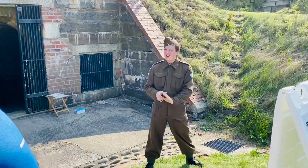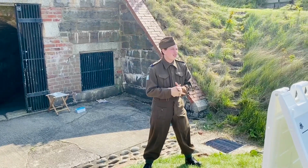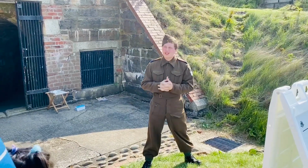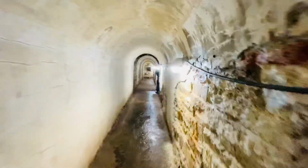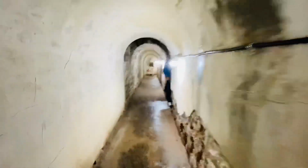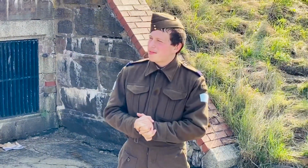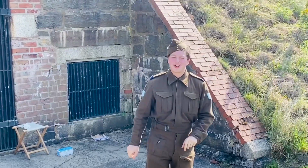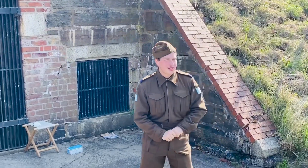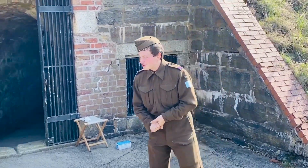I'll be taking you on the tour of the tunnel. Today will be about 15 minutes long. Before we go in, there's a quick safety announcement. While we're in there, the ground can be uneven. The first room we're going to go in, on the inner side of the doorway, there is a ledge you're going to have to step up on. The only thing you have to watch out for is snails. They're quite ferocious. Oh, snails.